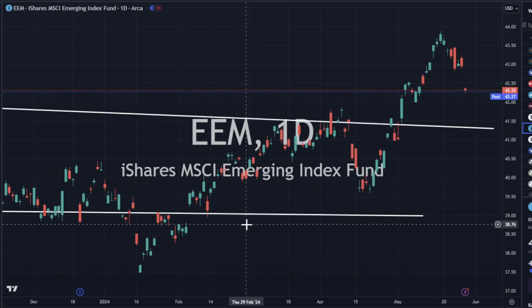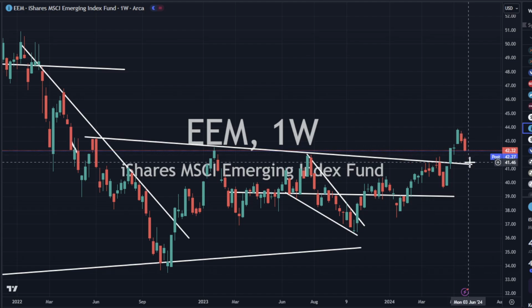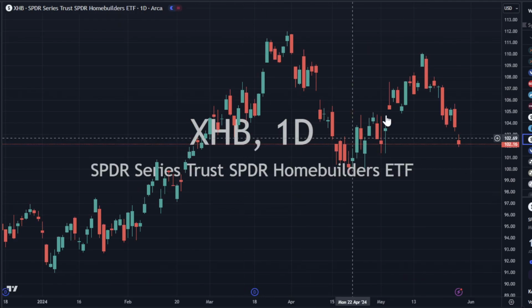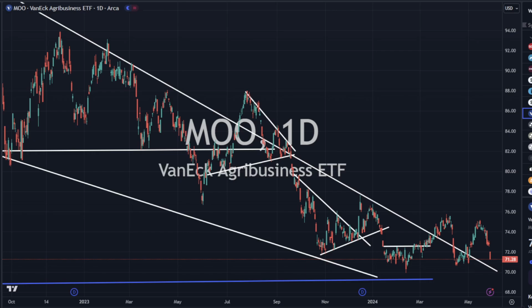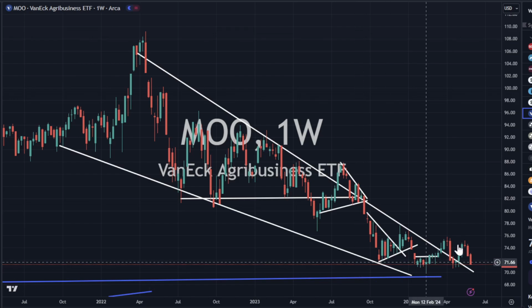Emerging markets down a little bit. Again, strong dollar, strong yields. So we might get a little bit of a pullback here to support. Same with home builders. Strong yields, strong dollar, doesn't like it. We've got MOO also, which is inflation or interest rate sensitive. Pulling back, maybe to support again.